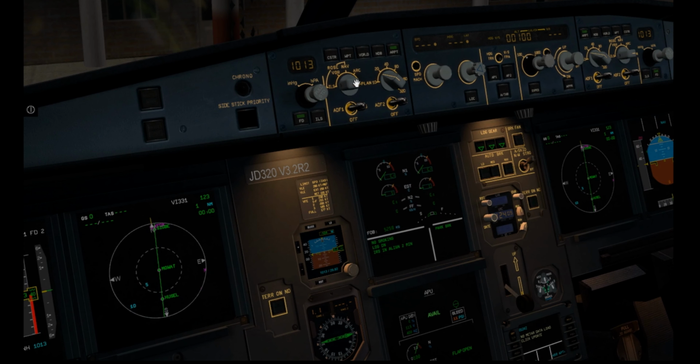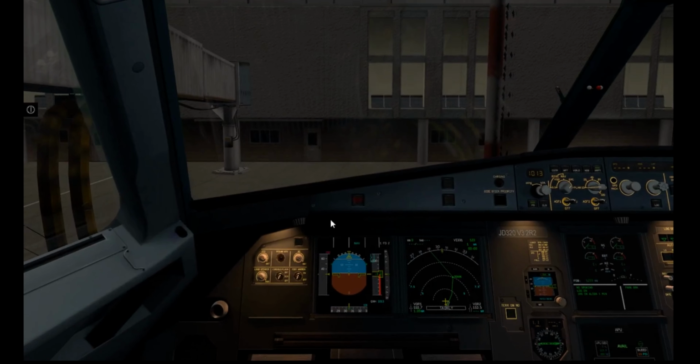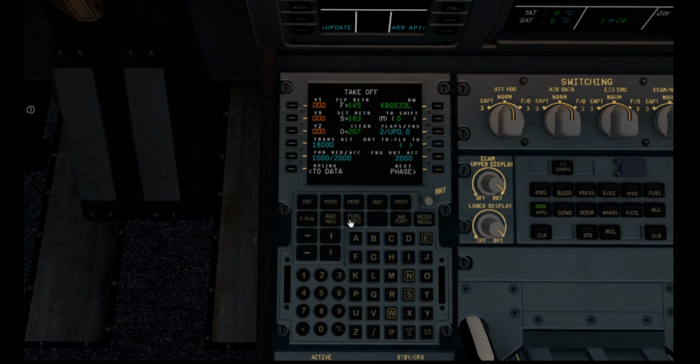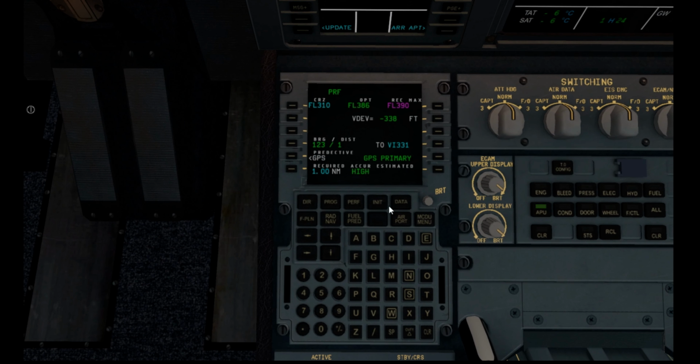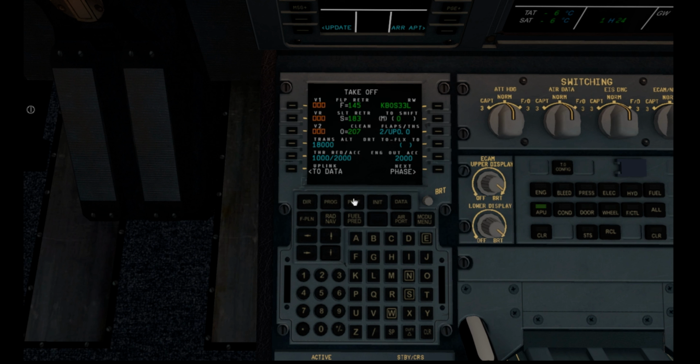So let's go ahead and go back to our map mode and program our performance numbers. So performance numbers. Oh, yeah, nope. Initial reference, and then click next page. And let's go ahead and enter in our zero fuel weight block weight. All right, and we can go to our performance page. Our V1 will be 133, V rotate of 138, and V2 of 151. And our flex temperature will be 45. And flaps 2 for departure. All right, let's just go ahead and get this plane pushed back and take off.